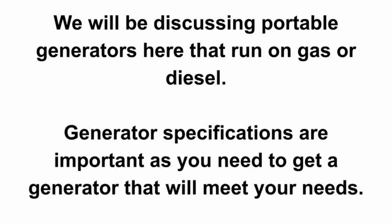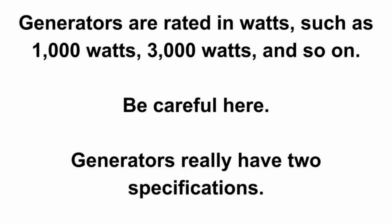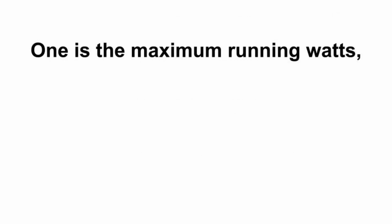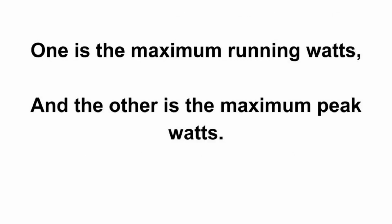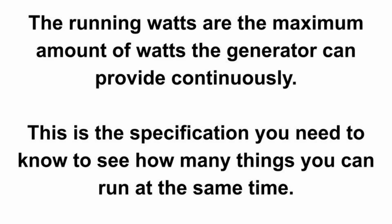Generator specifications are important as you need to get a generator that will meet your needs. Generators are rated in watts, such as 1,000 watts, 3,000 watts, and so on. Be careful here. Generators really have two specifications. One is the maximum running watts, and the other is the maximum peak watts. The running watts are the maximum amount of watts the generator can provide continuously. This is the specification you need to know to see how many things you can run at the same time.